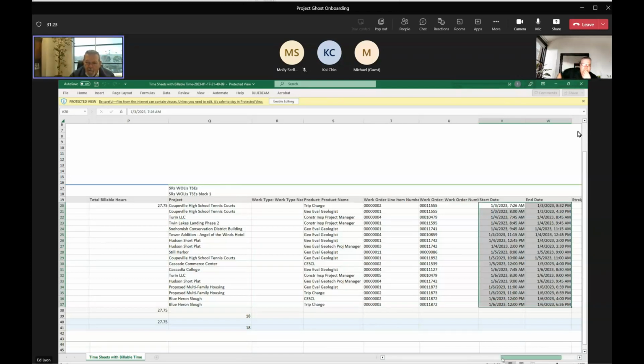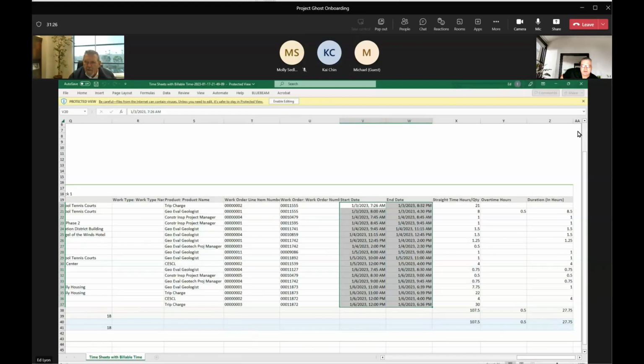So this is a work in progress. Right there. I don't know what they're totaling here. Trip charge. Mileage. Is that mileage? It's not summed up like that. The duration in column Z has the duration hours, which you see over in column E, which matches. I don't know what the 107.5 is. It's probably these trip charges, 30 miles here or 22 miles there, it's just a straight add of everything. 21 miles.